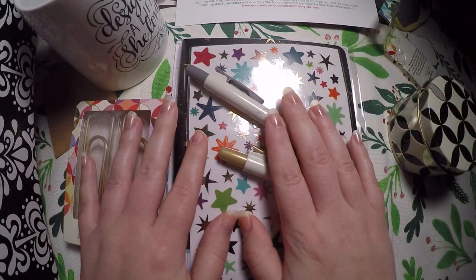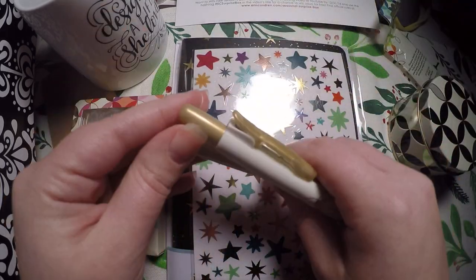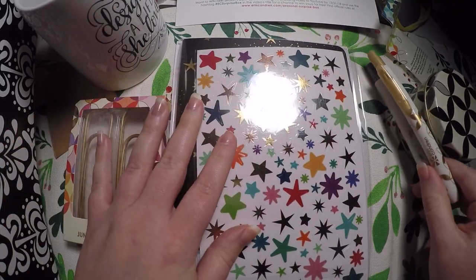So all in all, not a bad box. Great for gifting if there's items you don't want to keep.